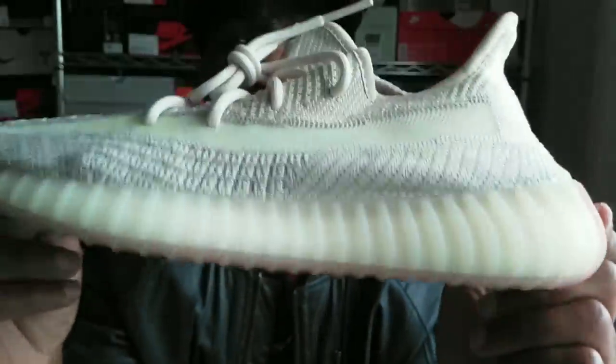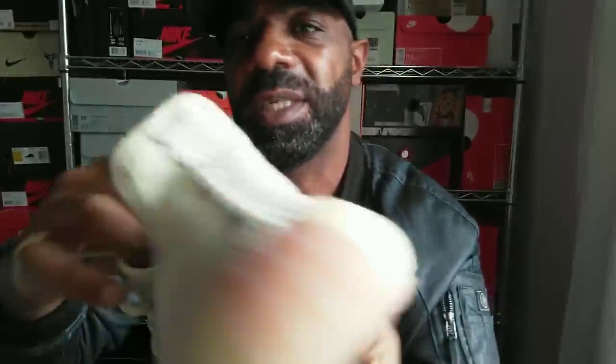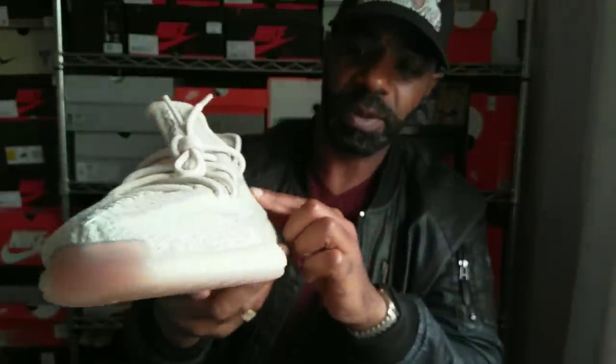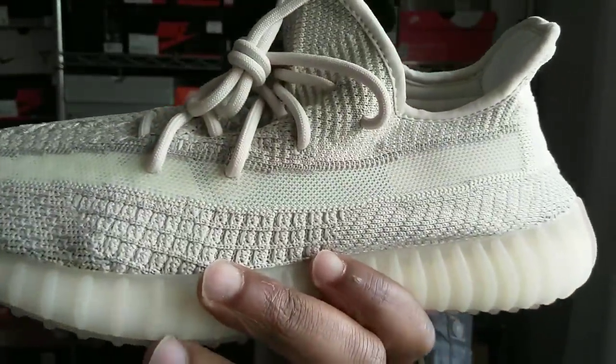Because they're trying to produce these so quick, I think. So many pairs just flooding the market at the moment. Yeezy this, Yeezy that. Every week there's a different colorway of a Yeezy. But I think I would have copped this. In hand, I would have definitely copped this shoe because I just like the little lime, green, yellowy, luminous kind of flex to it.